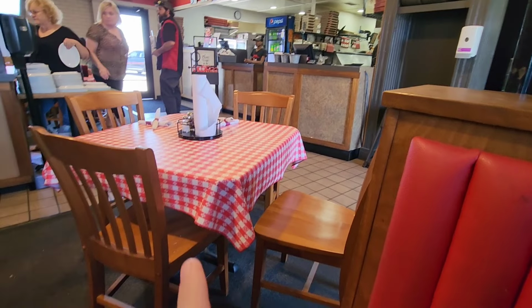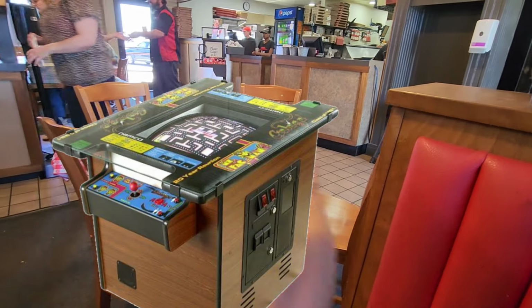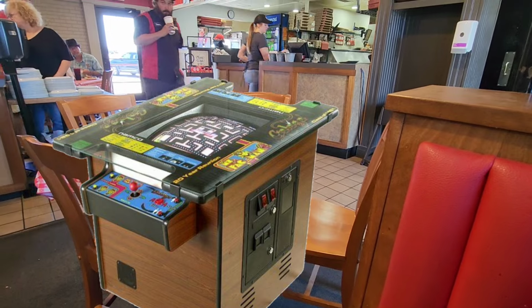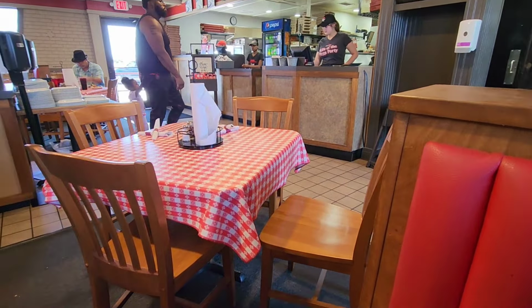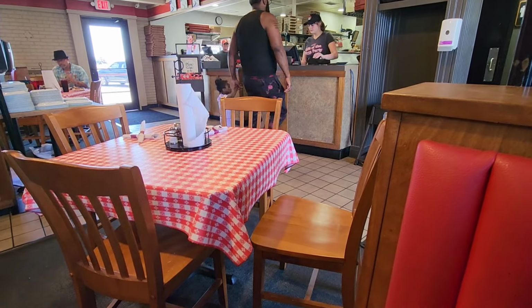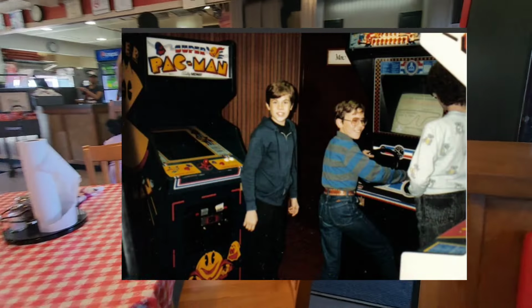So I decided to go with the personal pan pizza. Can't wait to eat it. It's been years since I've had a Pizza Hut personal pan pizza, an actual Pizza Hut. And I remember a lot of times where this table is, you'd have the little wall here, a little partition, and you would have the video games like Pac-Man, Galaga, and Centipede right here. And we used to play games all the time right in this little area.